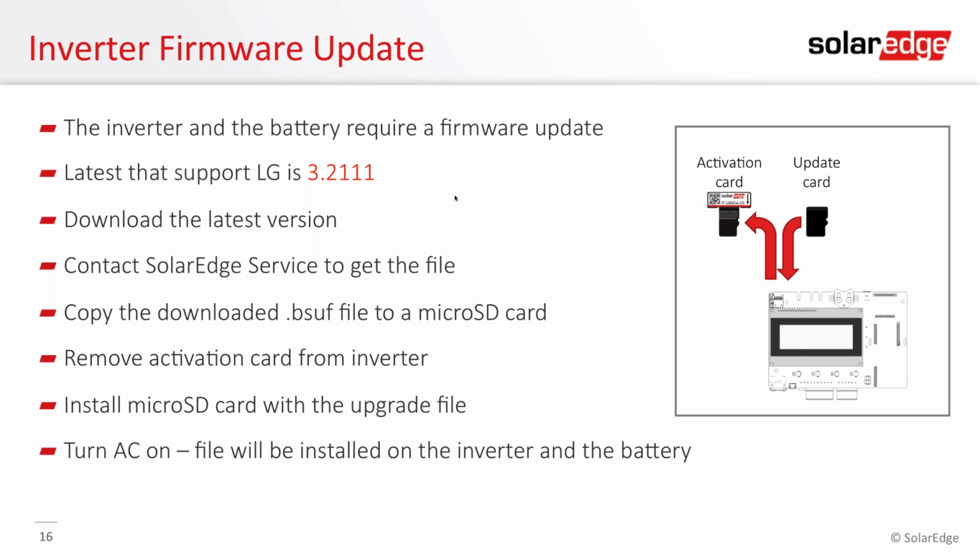Basically, what we're describing here is that if you do have a storage system that you're going to be connecting an LG battery to, you are going to need to make sure that the storage inverter itself is upgraded to a firmware version that will support operating with the battery. We've got some instructions here. Basically, what you need to do for the time being is contact our support team, and they'll get that file to you. If you have a micro SD card, we can just send you the file via email. And if you don't, we can put it on a micro SD card and send it to you in the mail if needed. Eventually, this step will not be required, as the manufacturing will be using a version that supports it coming out of the factory. But for the time being, if you're going to use the LG battery, you will need to do that firmware update.